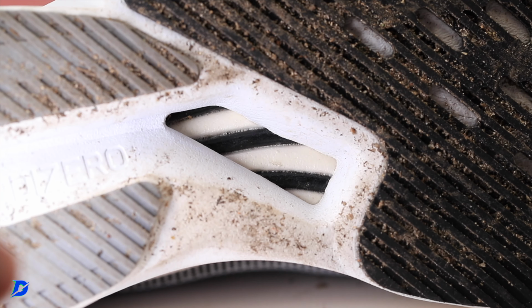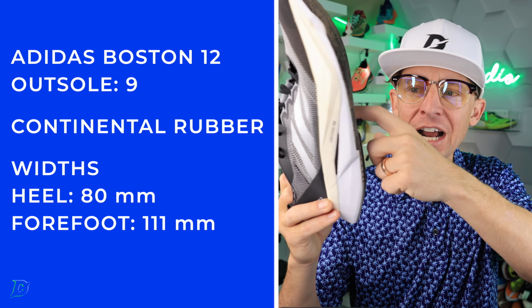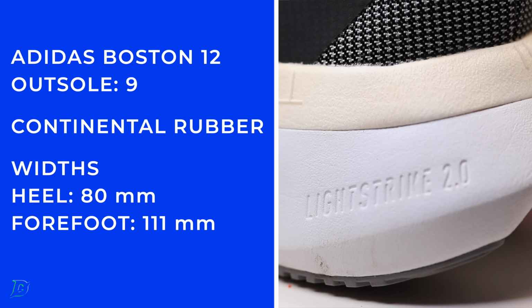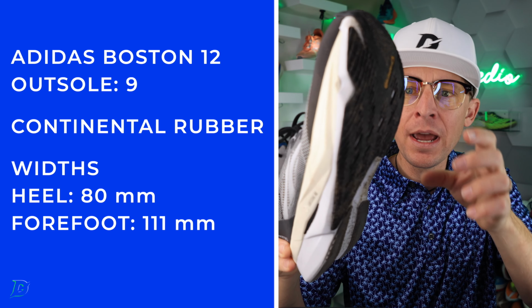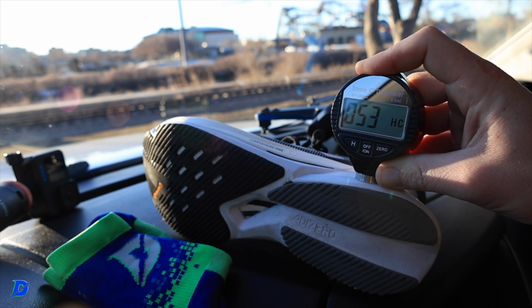Outsole, lots of rubber, Continental rubber, good durability, good score for the durability. I don't love the outsole. I like that they have a little notch here. It's not a decoupled groove, but a little notch there so you can see the rods between the Lightstrike 2.0 midsole foam and the Lightstrike Pro. And yes, the Lightstrike Pro is the softer foam, which is right under the footbed.